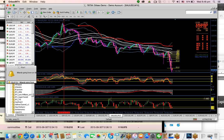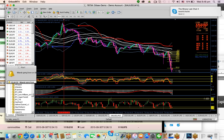For gold right now, if you're not already in, I think now is a fairly good price to get in. But otherwise, I would say take the next expiry, 13:15. Take the 13:15 expiry.